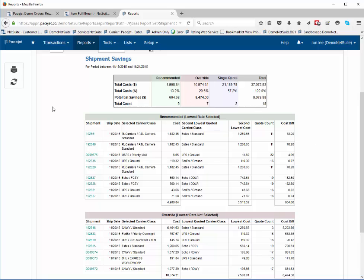So if we look at this report, what it does is it analyzes for a period of time the shipments that you've processed and the decisions that you made. And there's 3 different buckets that are organized here that are all then totaled up. So you can see here for the period that I ran several different shipments, the total spend was $37,000. That's all of my shipments. There were 18 of them. And I had a potential savings in the process here of $9,000, which is a pretty substantial chunk.